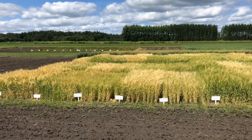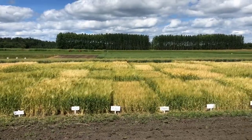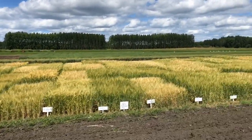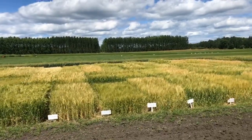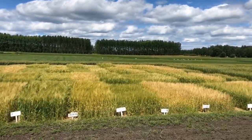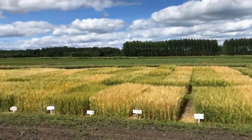So here we have the Barley Performance Trial, planted on the 4th of May. It has had fungicide. We sprayed once for weeds, and otherwise you'll see that it's starting to mature quite quickly, and like I said in my other clip, I think we'll have an early harvest. You can check out Go Cereals to see last year's results.